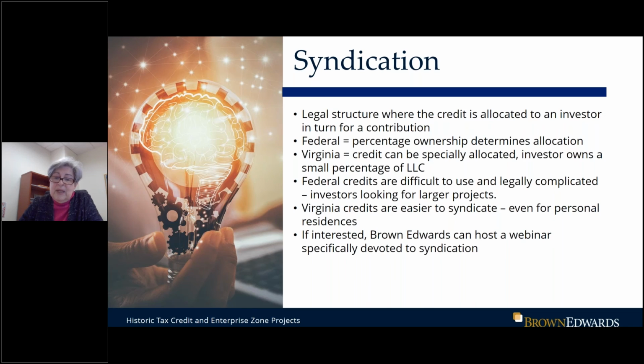That's one of the reasons why it's much easier to syndicate the Virginia credit than the federal. Federal credits are very difficult, and these investors are looking for much larger projects, probably a minimum of $6 to $8 million in qualified costs. And the Virginia credits are quite easy to syndicate, even for personal residences. I just completed a lovely residence in Church Hill that was less than $500,000 that they were easily able to syndicate, and quite happy with the results.